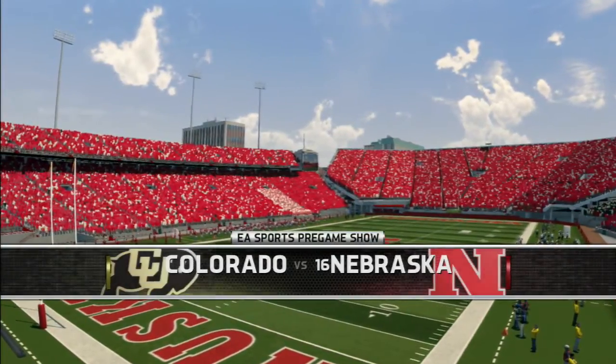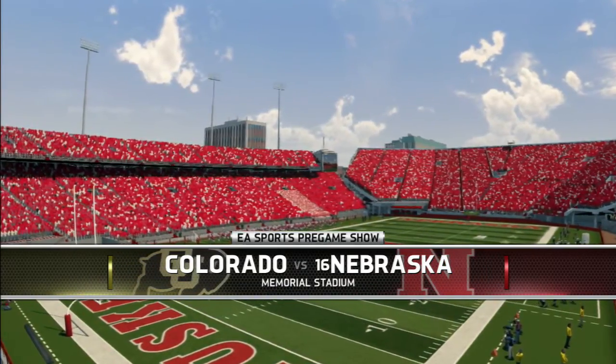They are pumped up for this one. This rivalry series dates back to 1898.